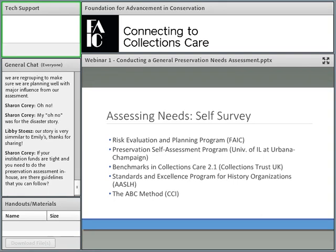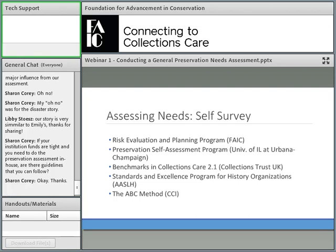Sharon is asking, if your institution's funds are tight and you need to do a preservation assessment, are there other guidelines that you can follow? I would say going through these self-surveys is a good way to start that process. And I'm going to talk us through a little bit more about that and hit on the answer to that, Sharon, as we go through. But this self-survey is a really good place to start whether you're doing the assessment or not. You want to assemble your team first, and then the first thing your team will do is this self-assessment.